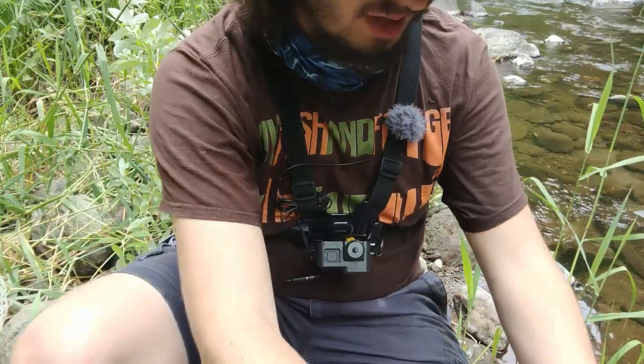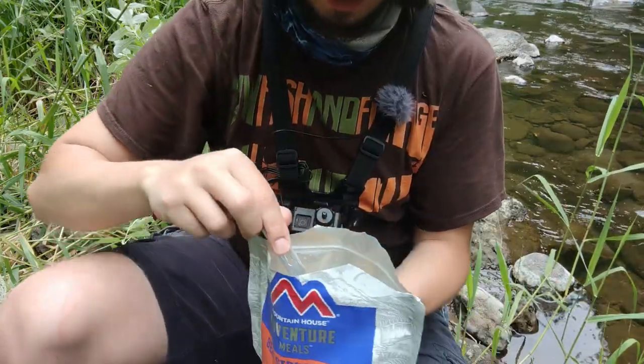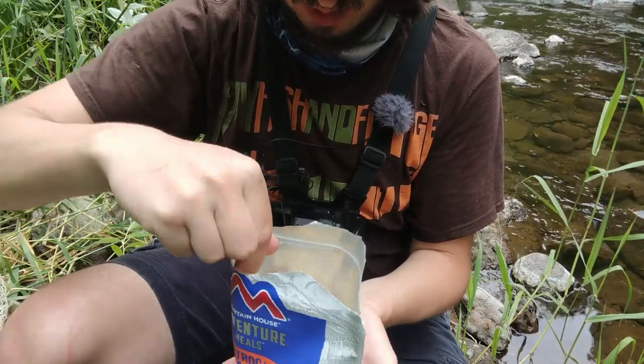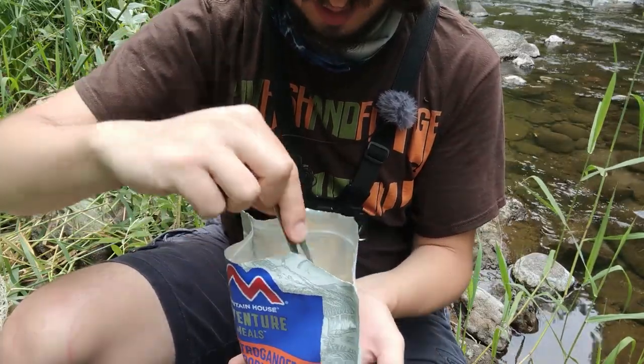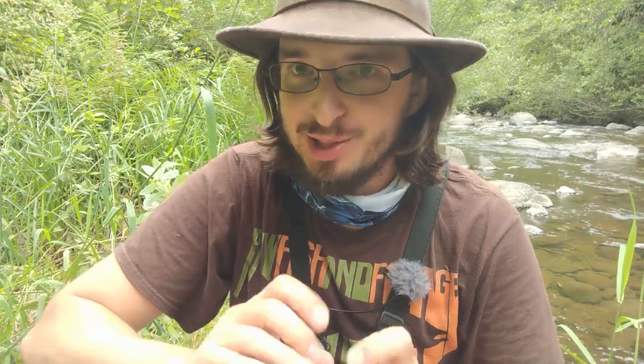All right, it's been about 4 or 5 minutes, so we're gonna stir it once again, getting that good stir on. And then we let it sit for another 4 minutes. Smells pretty good. They're only 4 ounces, which means they're really easy to pack. If these turn out to be decent, it might be a good option when we're going on our overnight hiking trips.